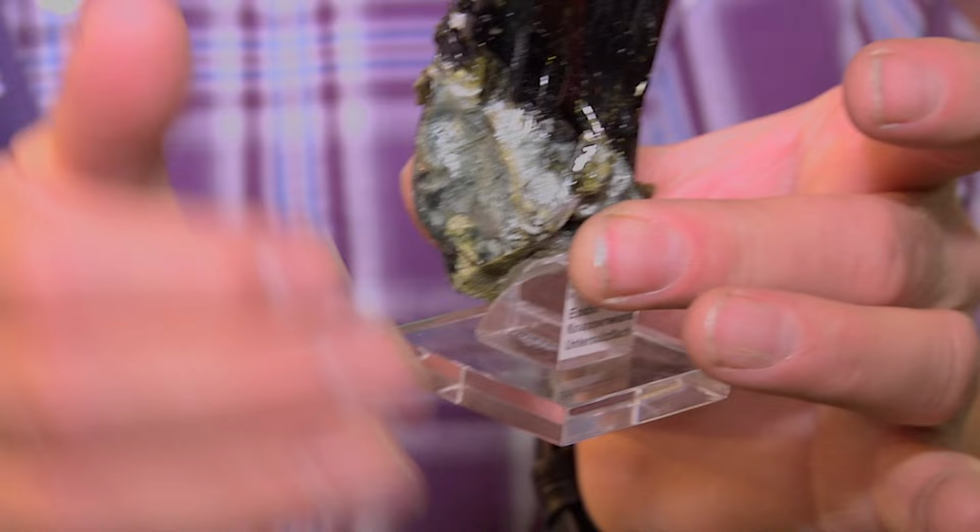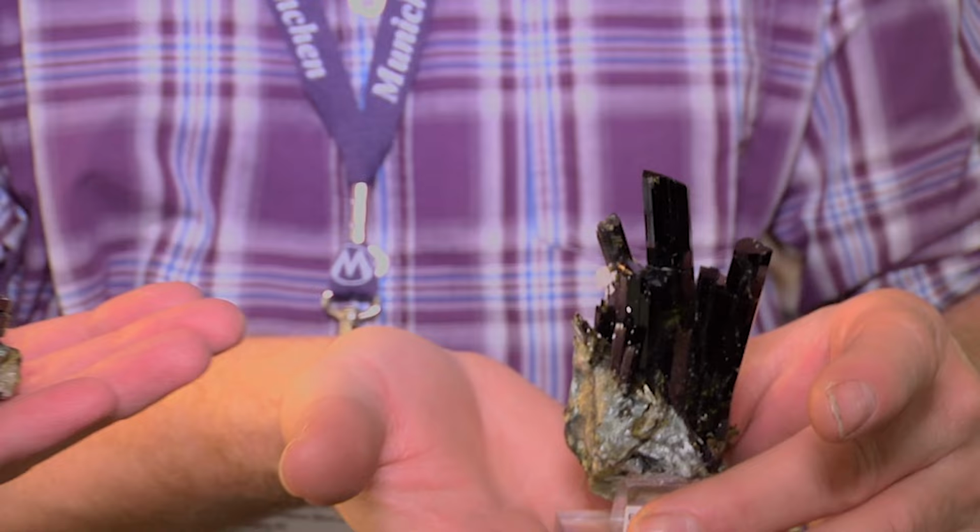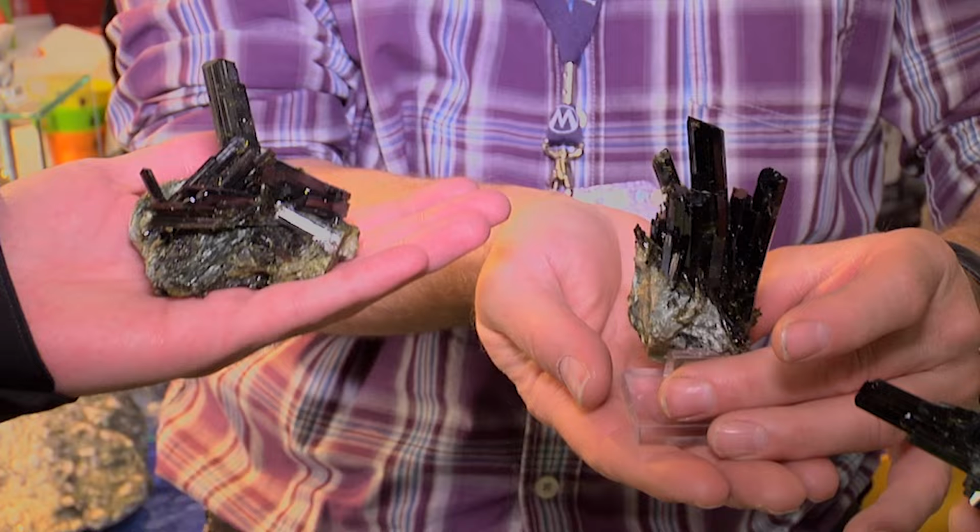There is a white albite grown on it. These crystals are almost 10 centimeters tall. This is really a nice group. This group is unbelievable. Wunderschön. These are three nice groups. Absolutely, we've really landed a great find there.